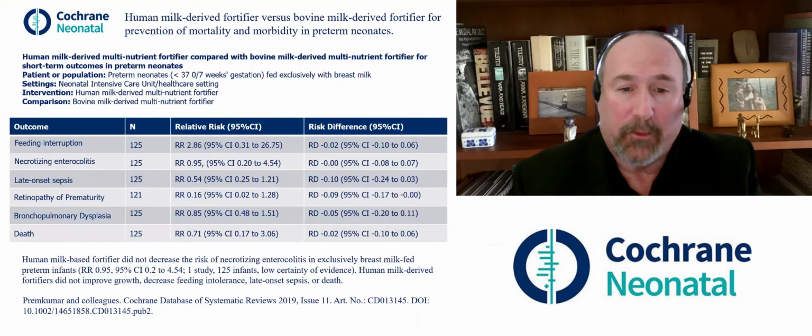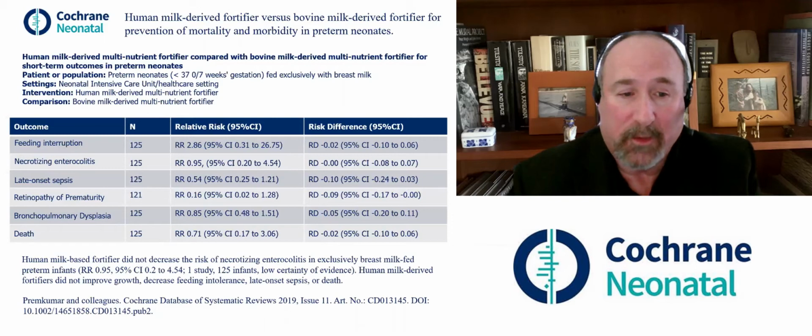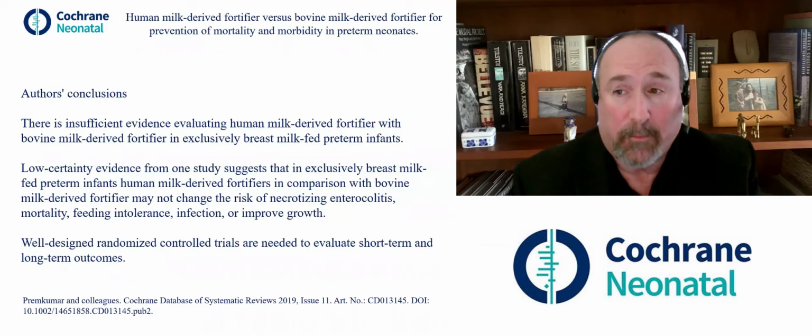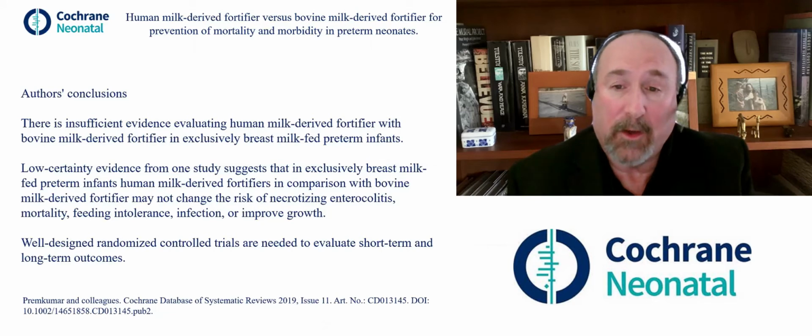This table shows us the relative risk and risk differences for a few of the more important clinical outcomes reported in this one trial. There was no difference reported in feeding interruptions, necrotizing enterocolitis, late onset sepsis, retinopathy, BPD, or death. The authors appropriately conclude that this evidence is insufficient in evaluating human milk-derived fortifier compared to bovine milk-derived fortifier.